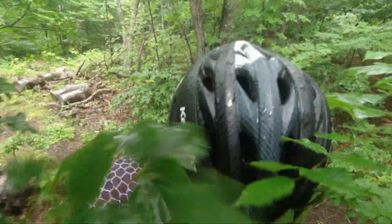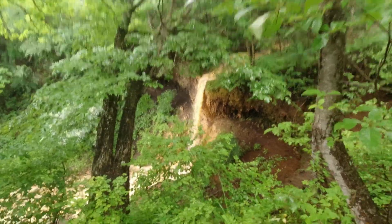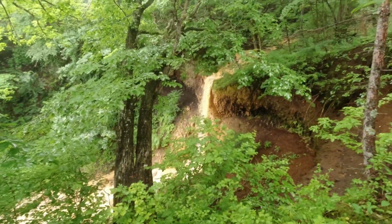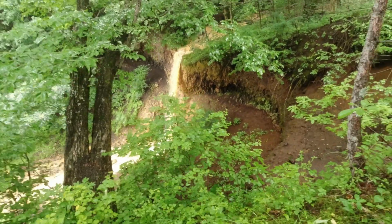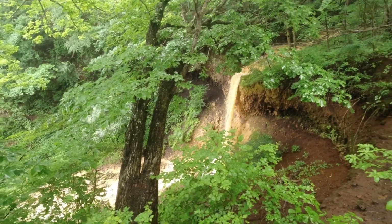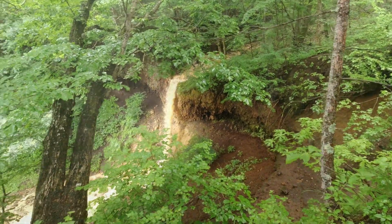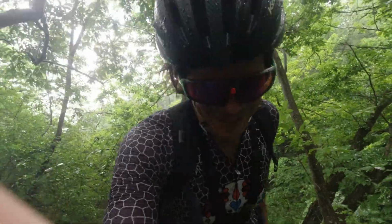So it's a really cool part on the trail. There's a really cool waterfall. You can see the orange color from the mineral and mud from the volcano. Really cool. And it's wet. Wet, wet.